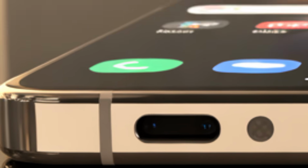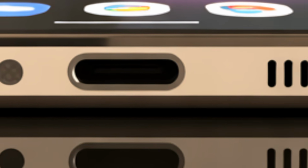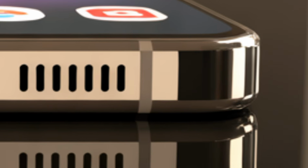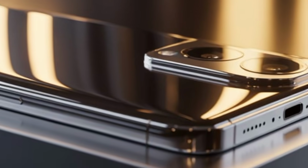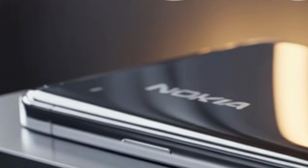Starting with its ultra-premium build, the NX Pro 5G features a sleek metallic frame with polished edges, coupled with a glossy back panel that catches light beautifully from every angle. The design is minimalistic yet striking, making the device feel solid in your hand while maintaining a slim and elegant profile. Every detail, from the reflective glass to the subtle curves of the frame, has been meticulously crafted to create a smartphone that looks and feels truly flagship.